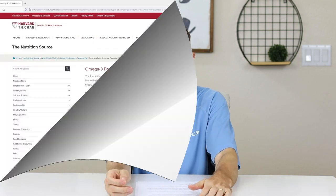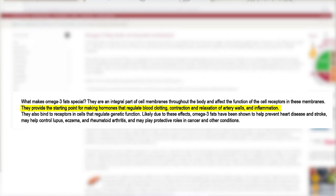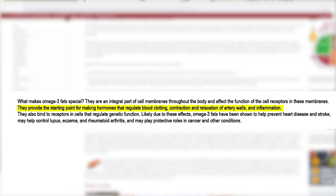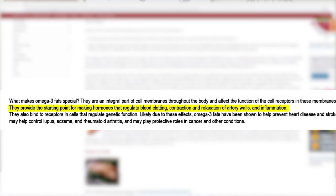In order to talk about why we want to increase our omega-3s, I'm going to refer to a study by Harvard T.H. Chan School of Public Health. In that study, they talk about omega-3s providing the starting point for making hormones that regulate clotting, contraction, and relaxation of arteries, as well as regulating inflammation. One of the ways we can do that, especially if you don't like fish, is to start taking a fish oil. Just make sure you get a high quality one from wild caught fish. Another source are chia seeds and flax seeds, which are both high in omega-3s.